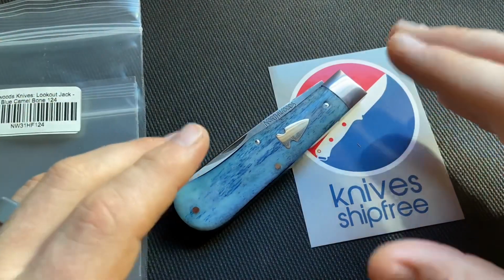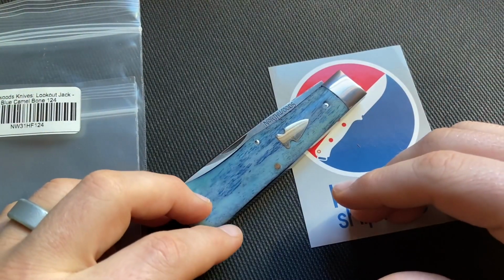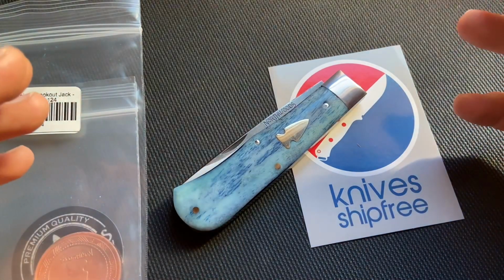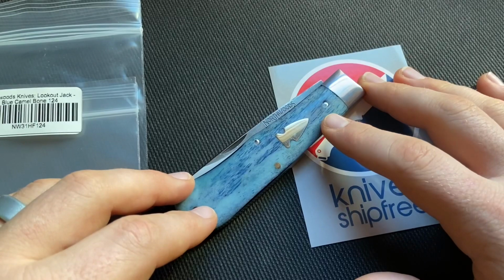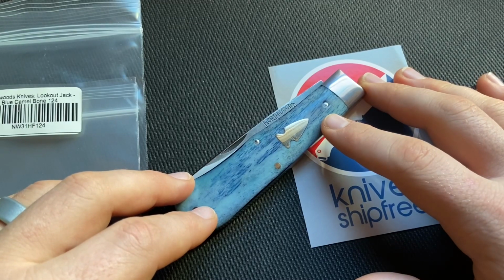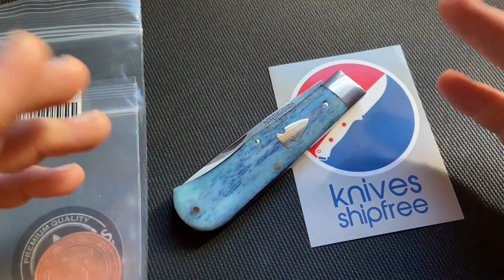Depending on how that goes, I'll probably contact GEC and or Northwoods and see if they can do anything. But not what I expected this to be like. Again, I was really looking forward to it. Not a terrible knife, obviously, but not what I was expecting.